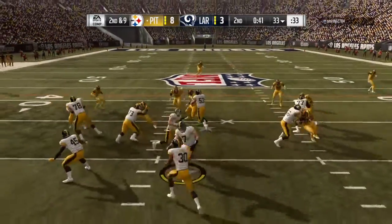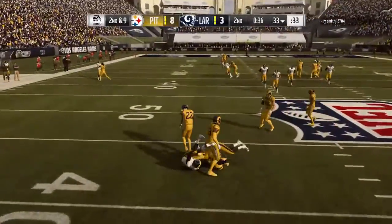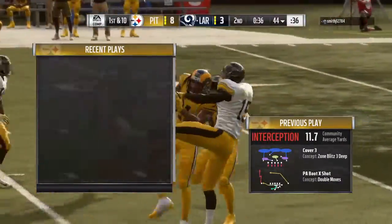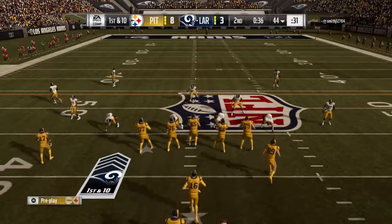Well, they had that one sniffed out. Excellent run blitz. Stop that one for a short gain. What makes it into a double team, and it's intercepted. Picked off by Aqib Talib. And his guys will take over at their own 44-yard line. So good field position for the Rams as they come up 1st and 10.